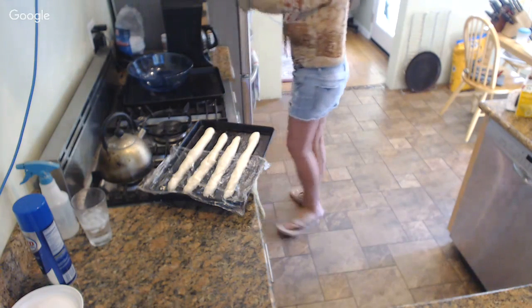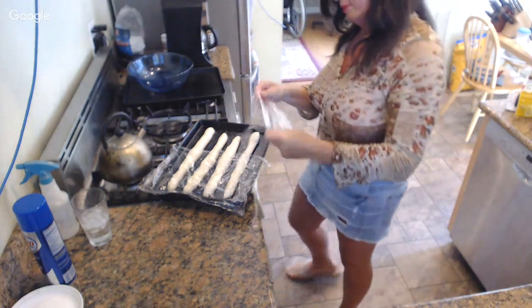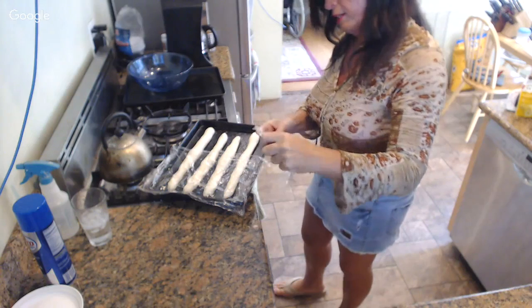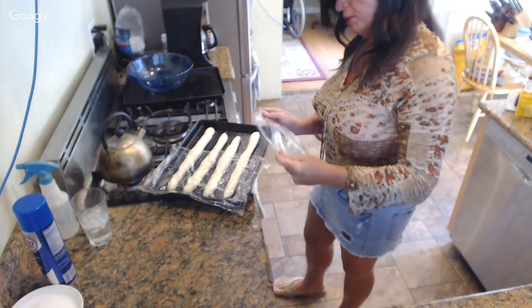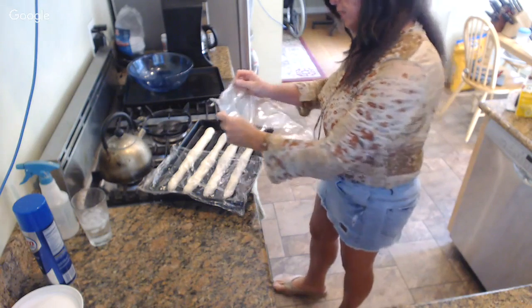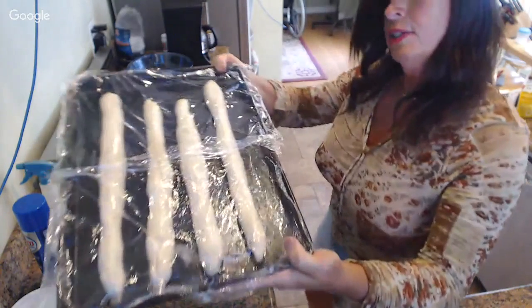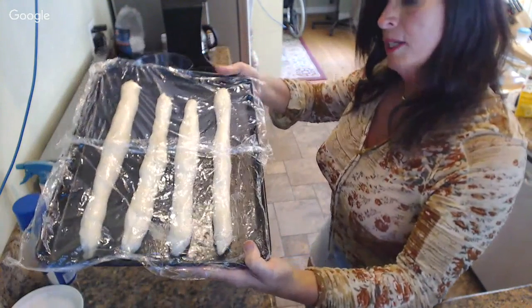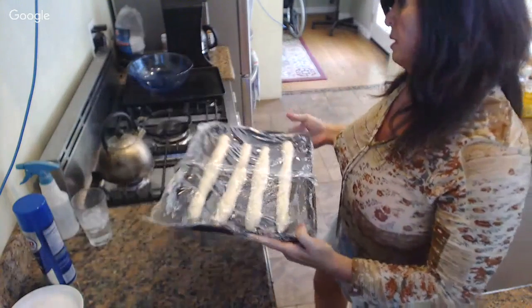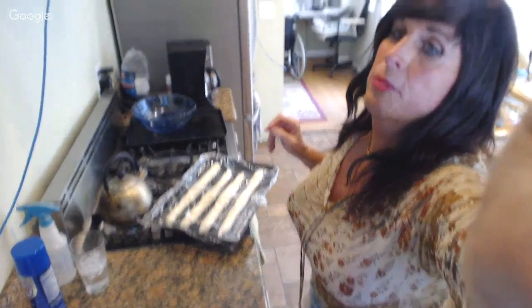All right, believe it or not, I'm already heating the oven up. Make sure to put an iron skillet in the bottom while you preheat your oven, okay? Because you're going to be putting ice cubes into that, all right? Got that all covered there. All right, there they go. We're going to let them approximately double in size, okay? Shouldn't take too long since the dough's been handled so much.